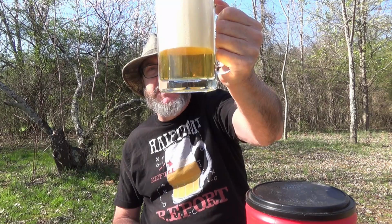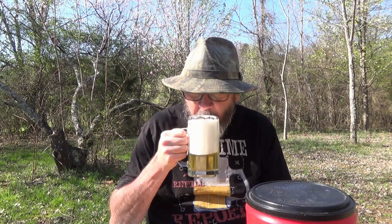But pretty brew. Look at that. That is a pretty brew. That head is just hanging in there. Dadgum. Nice little tartness in the head. Not too sour.